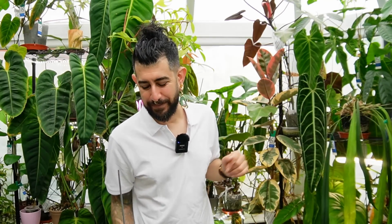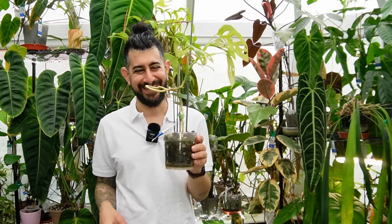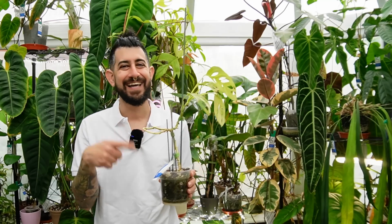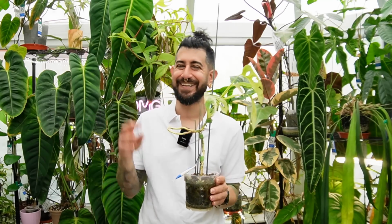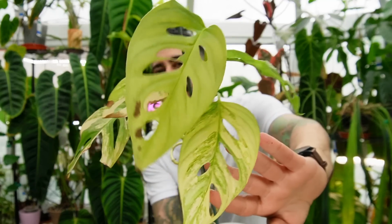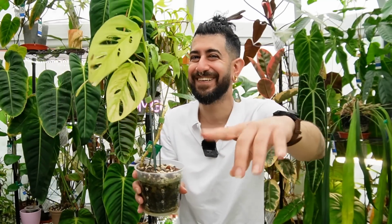Should we end on a high or a miserable low? Let's. So some people might have already guessed this. This is the Monstera, still looking busted. I'll leave the review there. It hasn't got any better. The Monstera Adansonii Aurea variegated. And I've got a new leaf coming through.